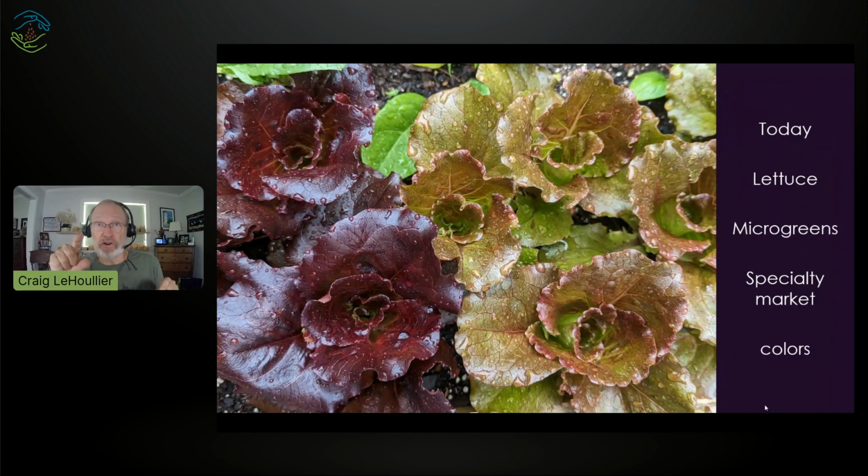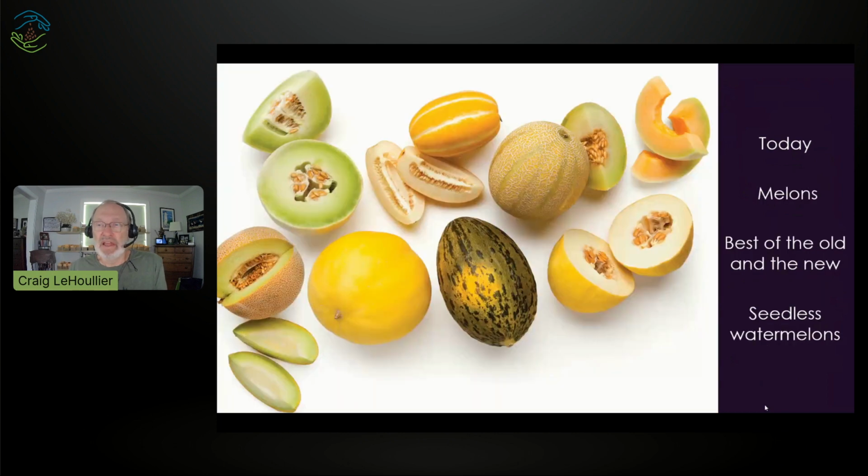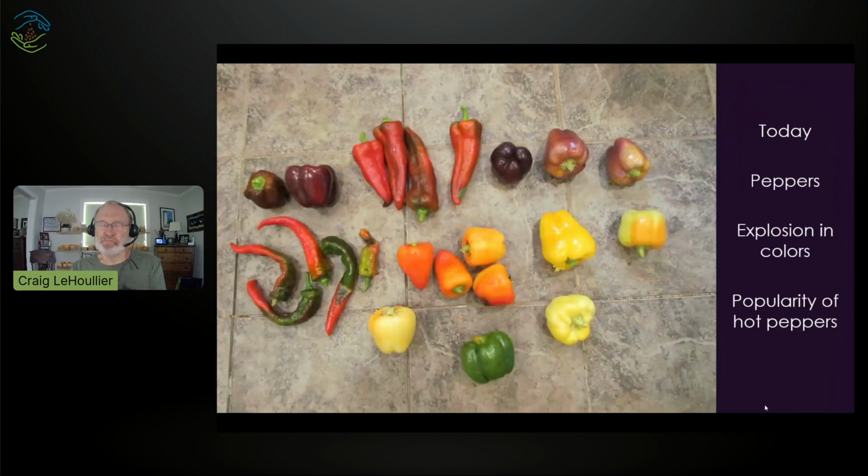Lettuces. We have microgreen lettuces. We have blood red, dark magentas. These two varieties shown here are two of my favorites, magenta and Cherokee. Melons, because of a lot of Amy Goldman's work and Glenn Drown's work, a lot of the melons of yesterday have been brought forward and joined by a lot of newer varieties. So you go to a produce section at a farmer's market and the sky is the limit. We're just so lucky. Peppers. Name your heat level, name your shape, name your color, name your size, and you can grow it.